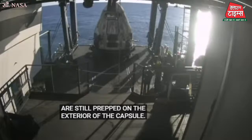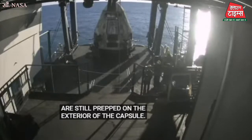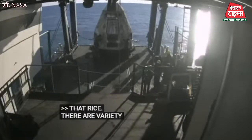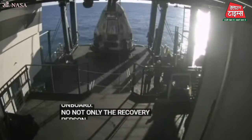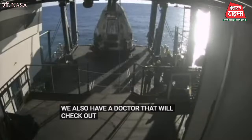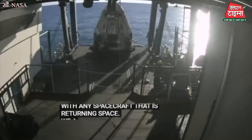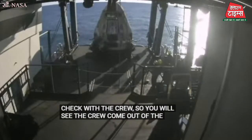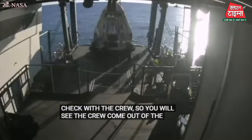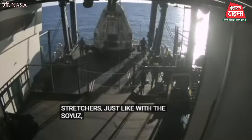That's right. And there are a variety of individuals on board the boat that help with recovery operations. Not only do we have the recovery personnel that you see here, but we also have a doctor that will check out the crew members as standard procedure. As with any spacecraft that is returning from space, we always perform a medical check with the crew. So you will see the crew come out of the capsule and be placed on stretchers, just like with the Soyuz landing and with all of our Dragon splashdowns. That is the nominal procedure.